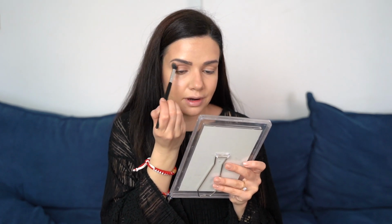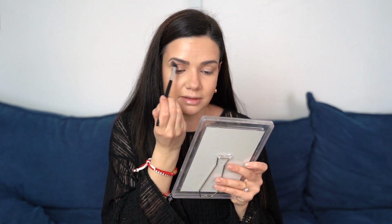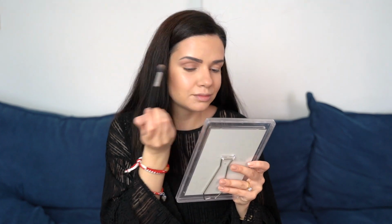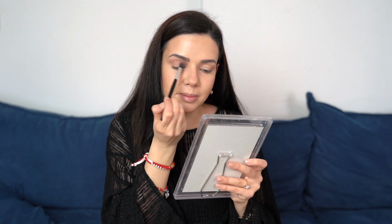Wow, these colors are beautiful and surprisingly pigmented. Not bad at all for an eyeshadow palette. Wow, this color is actually very pretty by itself. I will spray my flat brush.